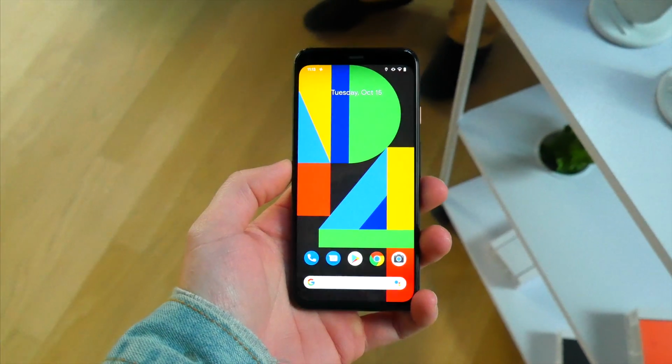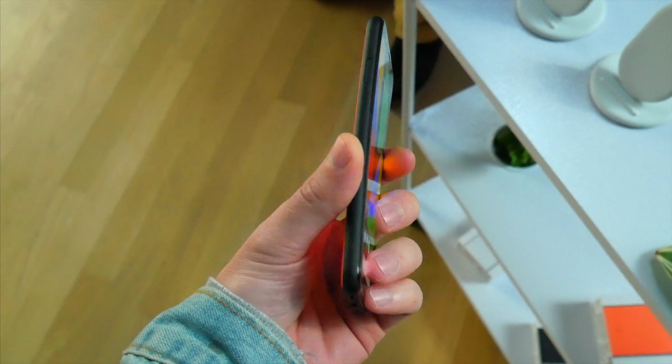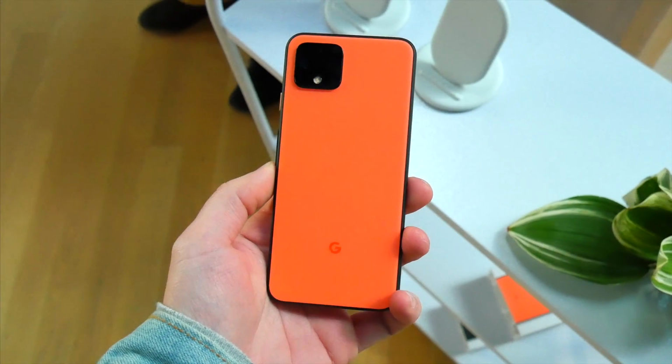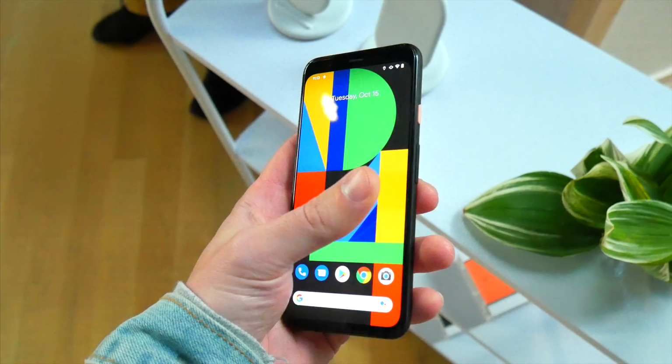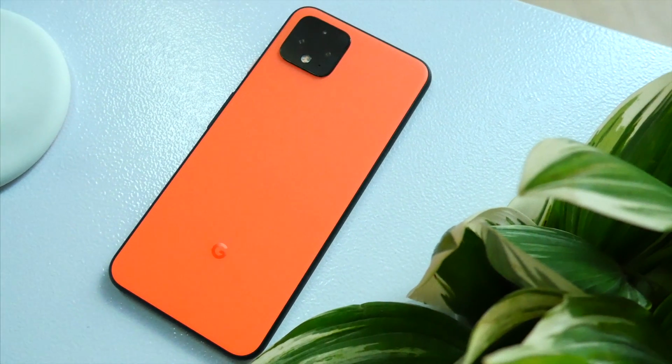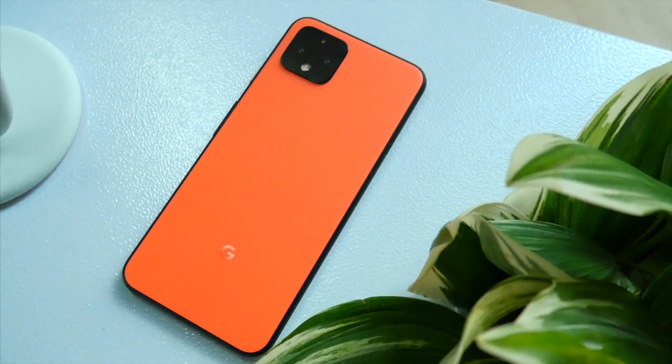I was able to play around with the new hardware for about an hour or so, definitely not enough time to go too in-depth with anything, but I do have a Pixel 4 of my own now that I'll be using non-stop over the next few days, and you can of course expect a full review soon, along with plenty of comparisons and things as well.